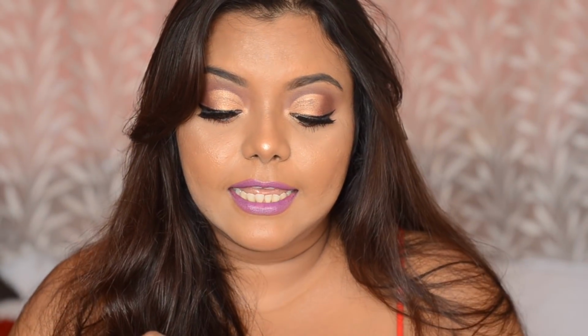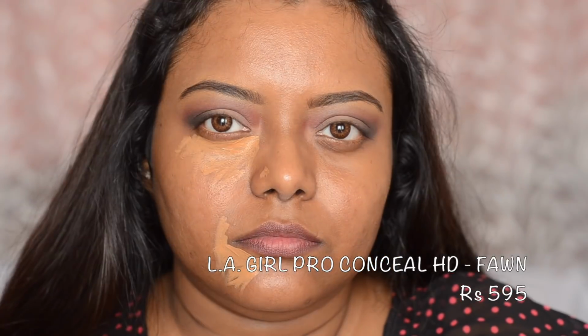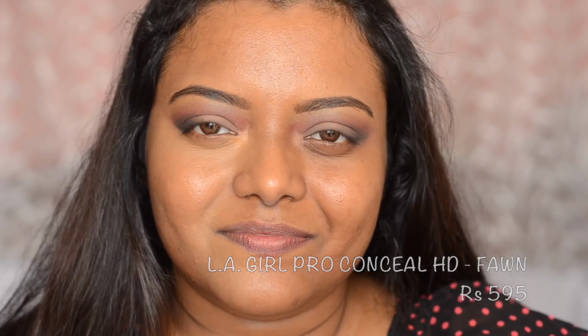Now the first concealer I'm going to talk about is this one. This is the Illegal Pro Conceal High Definition Concealer. This is the most popular one and it is very good. Pigmentation is very high and this is very affordable also. And the best part of it, you have so many shades of this. I have the shade Fawn, so you can select your shade perfectly, and this shade is perfectly matching my skin. If I want a no makeup look, but still I want to cover some of the blemishes or dark spots near my mouth or under my eyes, I like to use this one.